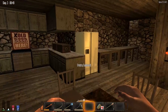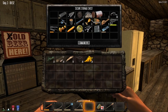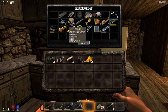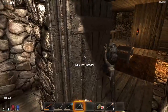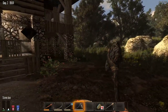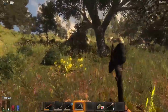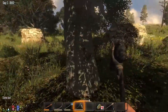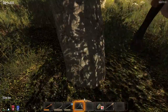We got 13 bottles. Where is... Let's see. I need that. And I need... I only have one wood log left. I'm going to need more. I'm going to need lots more for doing what I plan on doing. I think I heard a zombie. There's one over there. I don't know if I'm going to bother to clear out this area like I would normally do, because I don't plan on living here for long. I plan on making my own home somewhere else, safe.